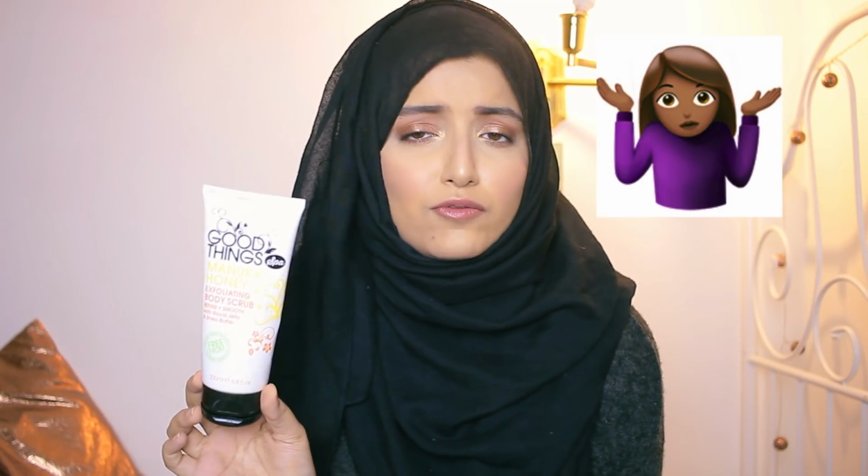Another body care item is the Good Things Manuka Honey Exfoliating Body Scrub. I purchased this because I absolutely am obsessed with their cleanser version of this. The Manuka Honey Cleanser by the Good Things range is amazing. It's so nice. It has really beautiful ingredients in it and it's so good on the skin. So I decided to pick up the exfoliating body scrub to see if I like that too. And it was okay. It wasn't as gritty as I like for a scrub on the body. It was a bit more gentle and quite jelly-like, so I don't think I'll be picking this up again in a rush, but it's not something that I would totally not pick up again, if that makes sense.